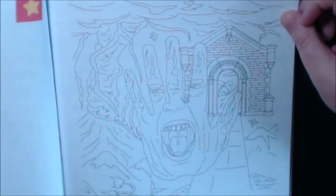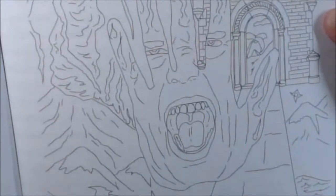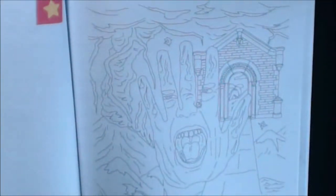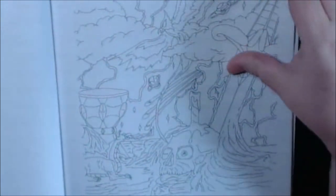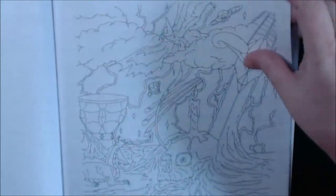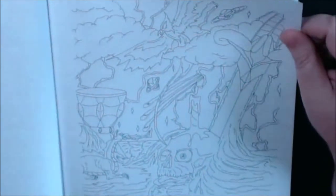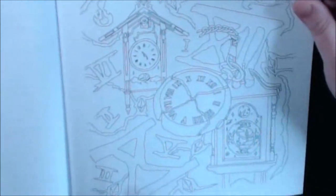My daughter already said she wants to color this one, but I don't know. She'll have to fight me for it. Be a perfect one to color for Halloween season coming up. I love the creepy Halloween season, y'all. I love the skull with the candle on it melting. This one is awesome. This is the one I almost colored first. All the clocks and the numbers and the time.